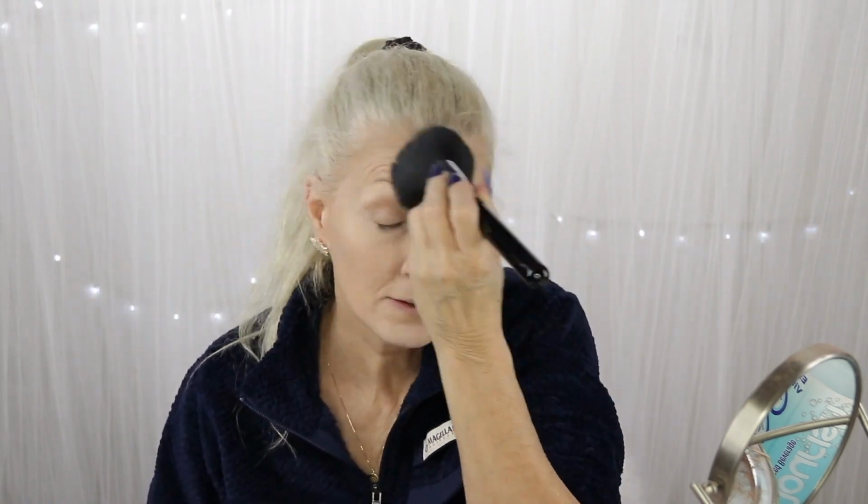I love that stuff. So now I'm going to take my powder brush, and this is the Sigma F30. Yes, the Sigma F30. And it's so soft. I used to love my Walmart brush. This is the Royal and Langnickel Powder 100. I still love it, but this one is softer. Just a little bit though. Just barely. And I just kind of like the long handle. I don't know why. Anyway.